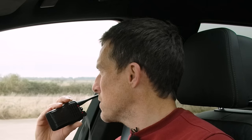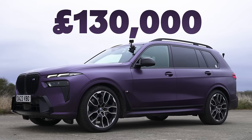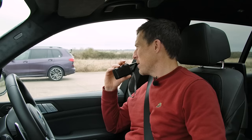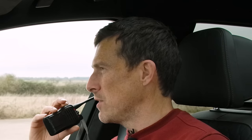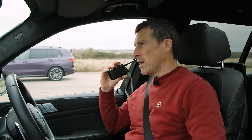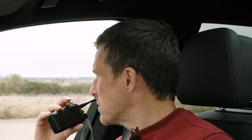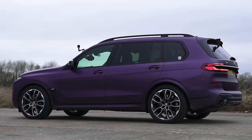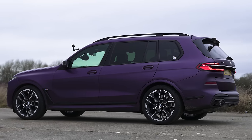I bet it's more expensive as well. How much was it? I believe the retail at this was about £130,000, but I got it secondhand for about £100,000. And what is it worth today? Less. Big, powerful BMW. We're out of the COVID silly season. Prices are doing what they normally do. They're going down. And there's nothing like a big, powerful V8 BMW for some depreciation, isn't there? It's very true. Very, very true, sadly.